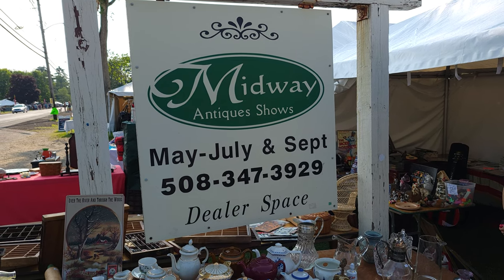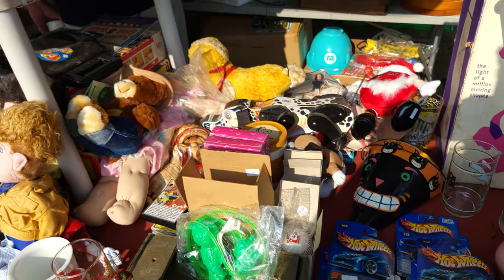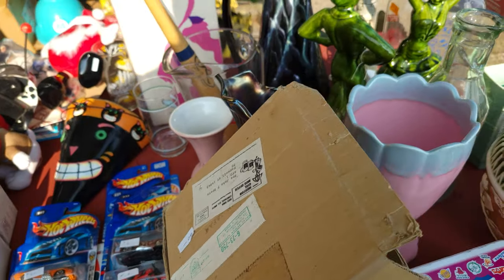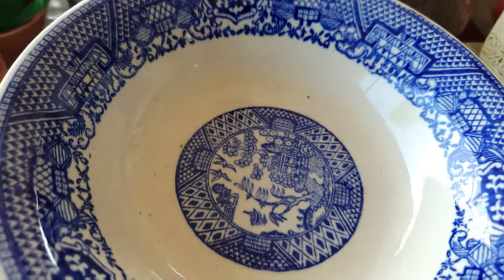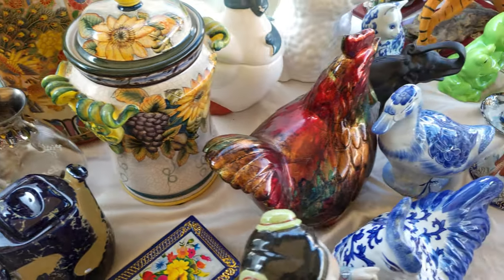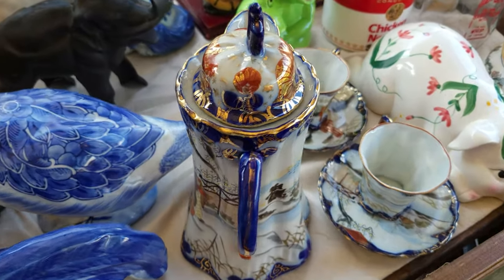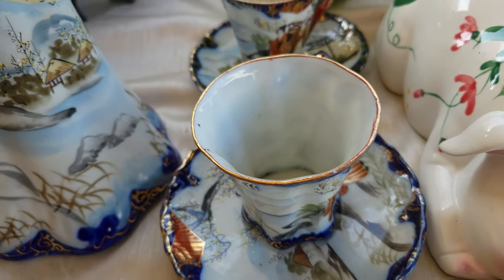We were just rocking and rolling going through these this morning. And here is a collection of toys. Saw a lot of vendors selling toys and collectible items like that. This guy had a very nice collection of vintage toys. And of course, you can't go in there without seeing that pattern for the dishes. And then here's another set of figurines and a little tea set that I thought was pretty.